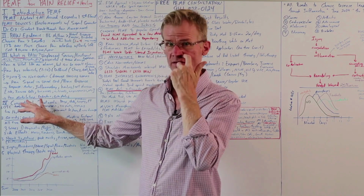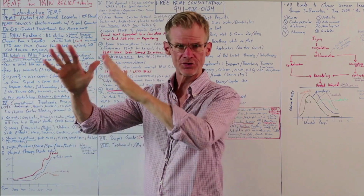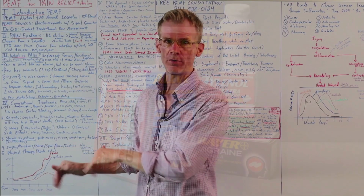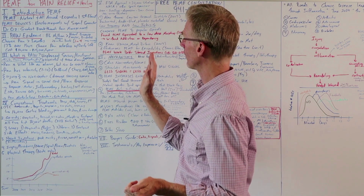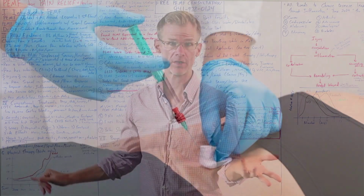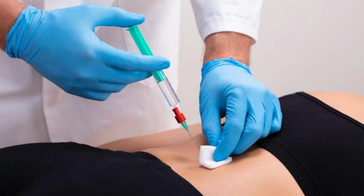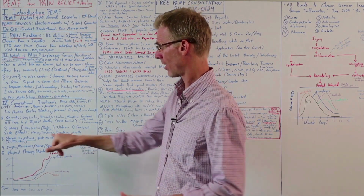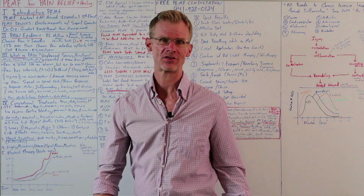So conventional medicine typically starts with aspirin, Tylenol, Aleve, and then if that doesn't work, we go to the stronger opioids. And if that doesn't work, or sometimes instead of the opioids, doctors will give a steroid injection to the local area. The problem with steroid injections is they have a lot of side effects too. One of them is that it actually destroys tissue, and you can end up with these pock marks, which is basically tissue that just kind of melts away.